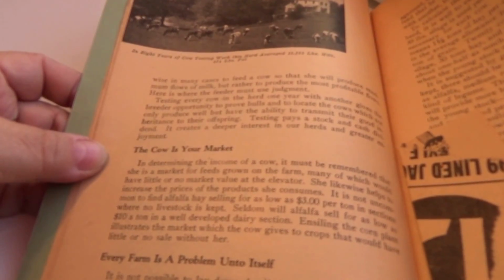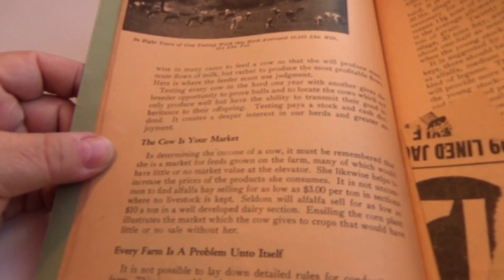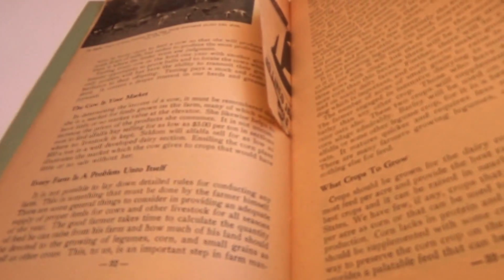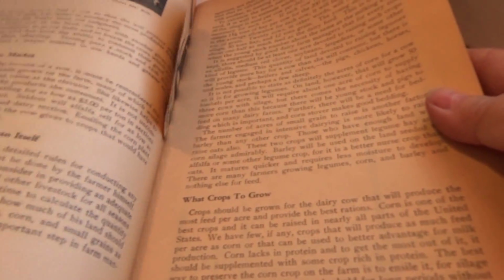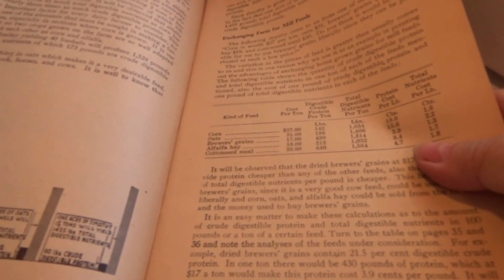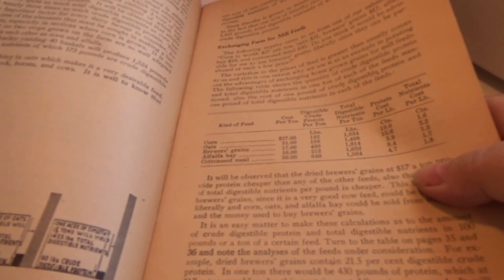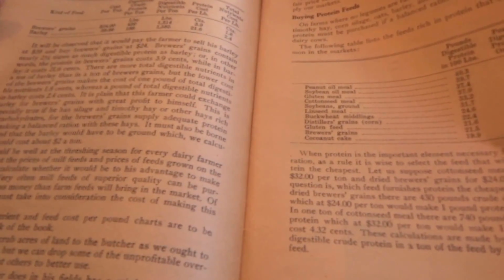All right, get up there. The cow is your market. Every farm is a problem unto itself. Really. All right, that must belong to something. Or maybe that's his bookmark. Crops to grow. Okay. That's important too on a farm. Okay, exchanging farm for milk feed. Okay, your corn, your costs, the oats. Well, there you go. Grow enough for the next farmer and do an exchange. That's how a lot of things were done back then anyhow.